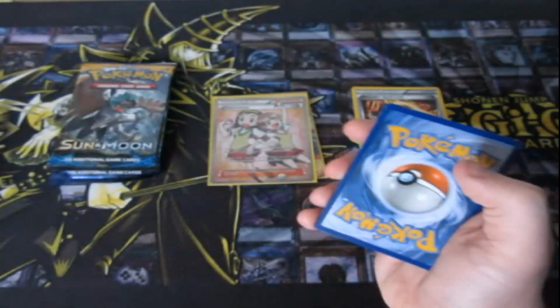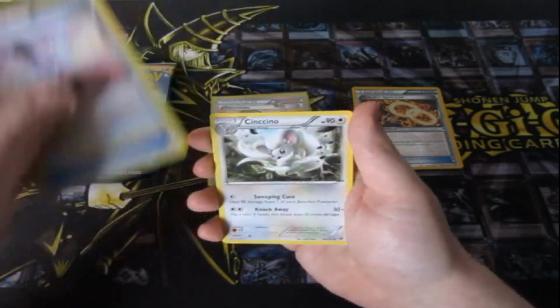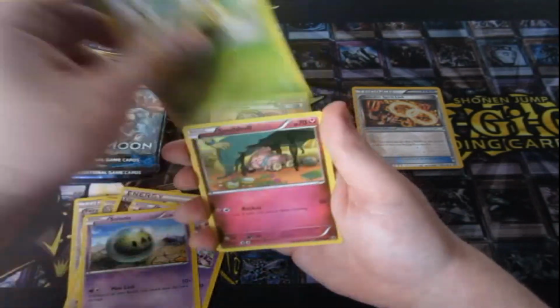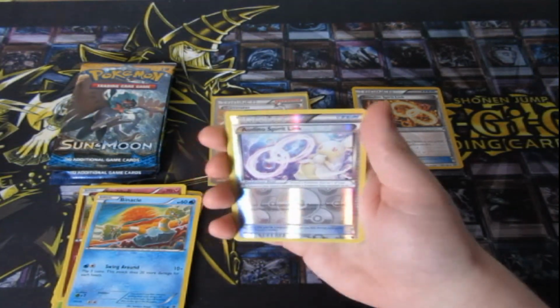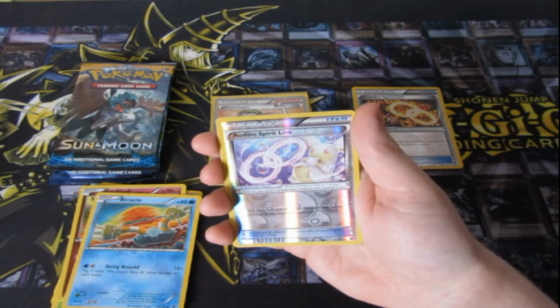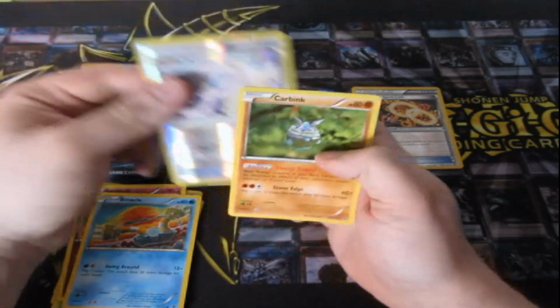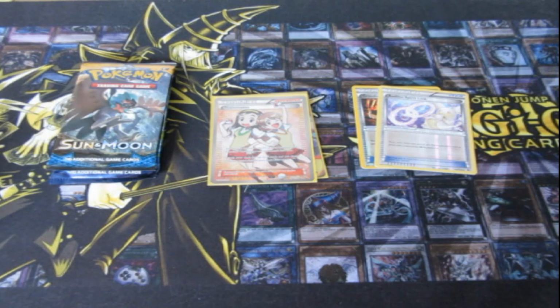Next up, Fates Collide. What can we pull here? 1, 2, 3. We got ourselves Fairy Drops, Chinchino, a Strong Energy, Gothita, Solasis, Snivy, Snubbull, Binacle. Excuse me. Oh, I'm sneezing. I do apologize. We got our Dino Spirit Link and a Carbink Rare. You were anticipating that, weren't you, people? I do apologize.